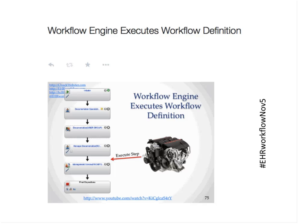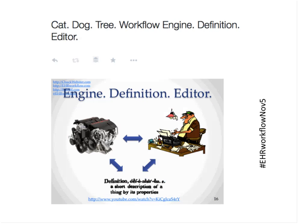Now, how does the workflow engine know which screen to present to which person? Well, the workflow engine consumes a definition of workflow. This down here, definition, is a short description of a thing by its properties. That's actually a 400-year-old definition of definition from the first dictionary. And so over here on the right, we have the human editor. The human editor can change the order of those steps, change a little bit of the business logic.